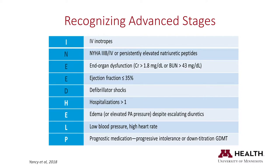So that's why in 2017, the ACC developed this mnemonic called I Need Help. I standing for IV inotropes. Remember, our patient is on milrinone already. N for New York Heart Association class 3B/4 with persistently elevated natriuretic peptides.